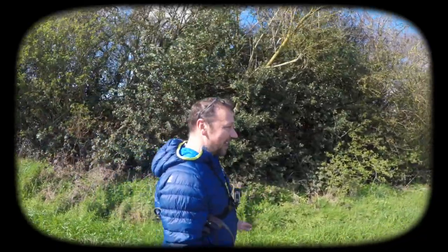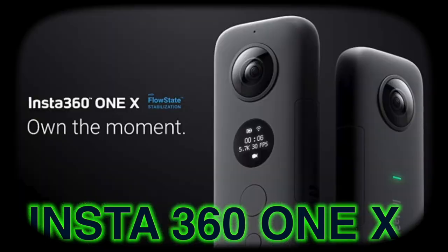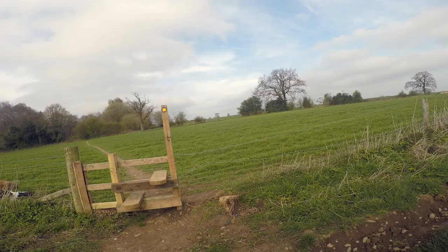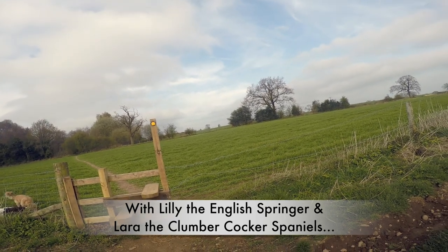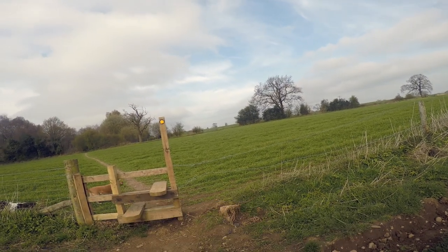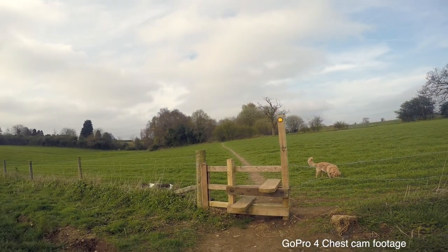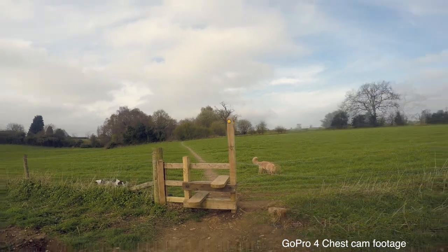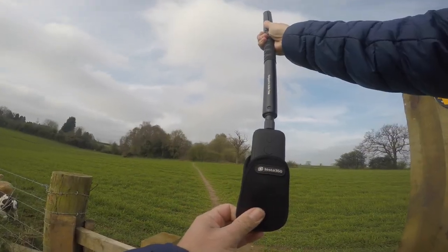I will go as far as saying this camera is a game changer. The Insta360 One X. This particular camera, I don't believe, is famous for its vlogging capabilities and not really used for vlogging. But I am going to use it for vlogging, particularly on the Pennine Way. I was just so excited and totally blown away by the possibilities with this particular camera. It's the Insta360.